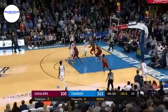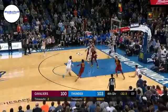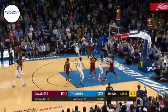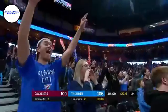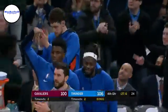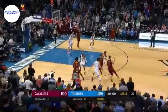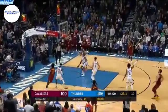When it does go off, you get into that free throw line. SGA gives it back to Schroeder. Plants the feet, takes the shot, and knocks it down. These knockdowns are big three. He's been big all game long, folks. So that increased the lead to 3 for Oklahoma City.